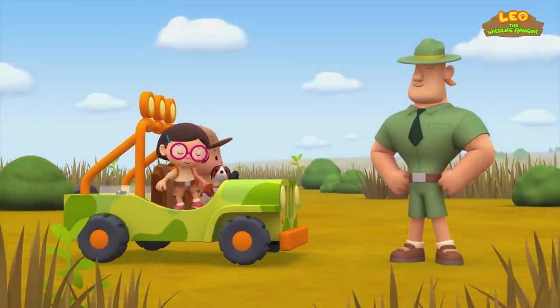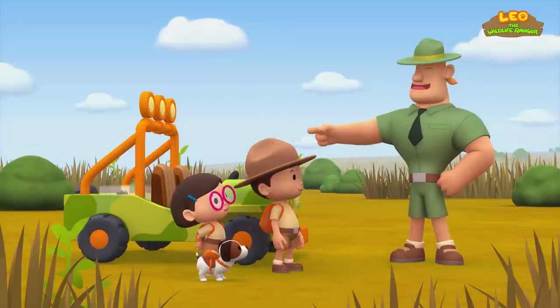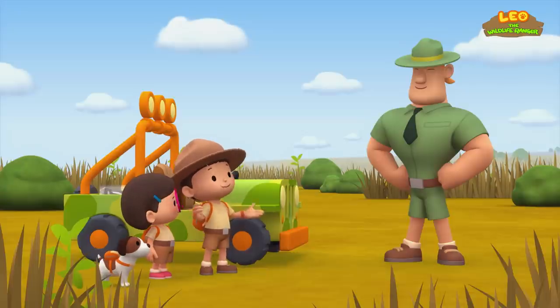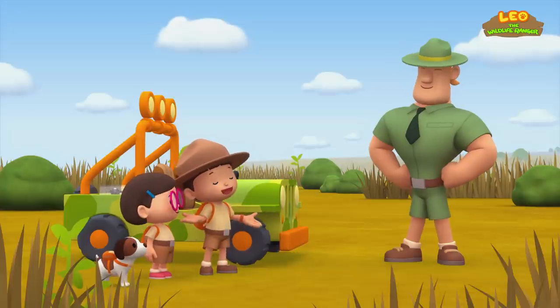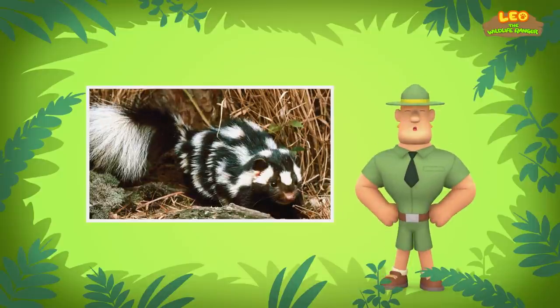Ranger Rocky! Hello, Junior Rangers. I see you have an eastern spotted skunk with you today. Yes, Ranger Rocky. It came out of a hole in our garden. It returned my golf ball. Perhaps the skunk thought your golf ball was food.